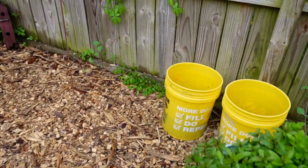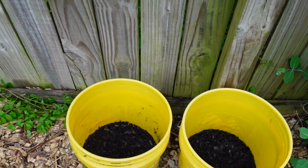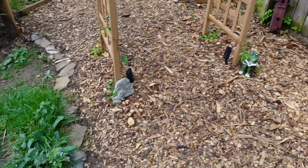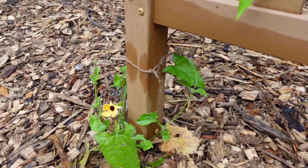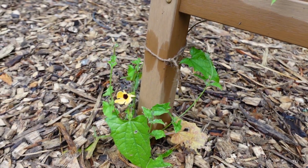Alright, these 2 yellow buckets are actually potatoes. We're trying to grow some potatoes in 5-gallon buckets this year. This is a first, so we'll see how it goes. Alright, coming into the garden. Really surprised to see this black-eyed Susan vine already starting to put out some flowers, even though it's only a few inches tall.